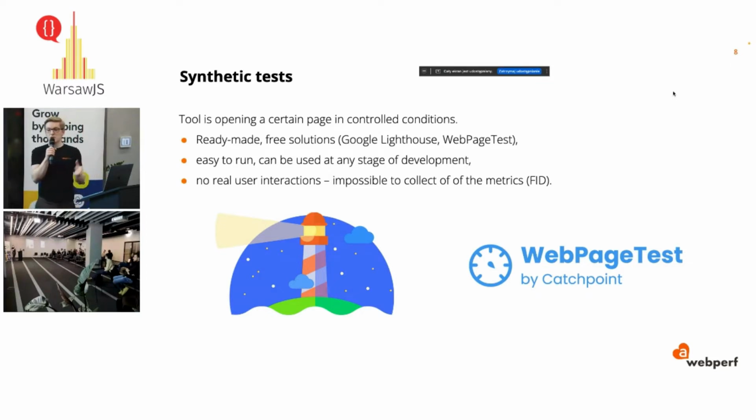They are also easy to run. You don't have to be on production. You don't have to actually have any URL to run Lighthouse in your Chrome browser. You can open the page locally and test it. The downside is that there are no real users. You are just simulating everything. So measuring, for example, FID, which is based on the real interaction, is just impossible. So you won't get the full picture.